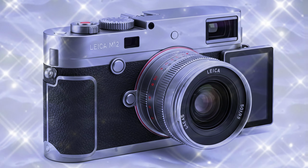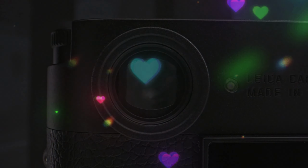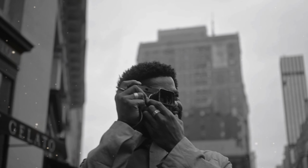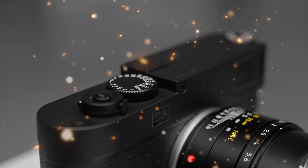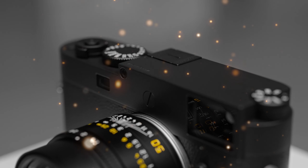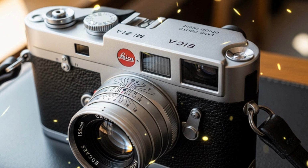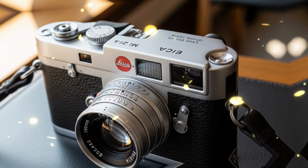When you hold this in your hand, you aren't holding a piece of consumer electronics. You are holding a block of magnesium and brass that was hand-assembled by a technician who probably spent 30 years perfecting their craft. In the US, where we value the buy it once, buy it right philosophy, the M12 is the ultimate status symbol of quality over quantity.